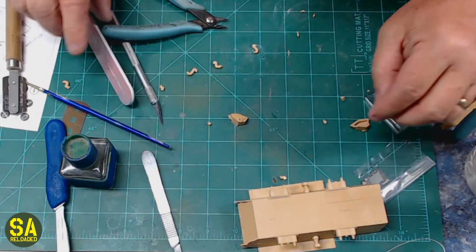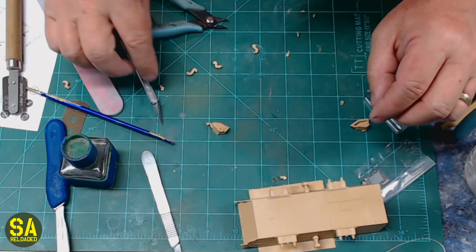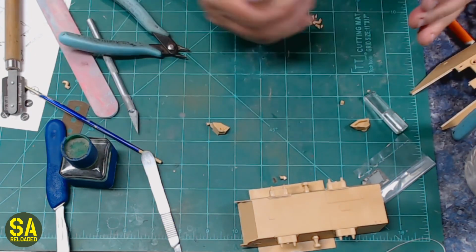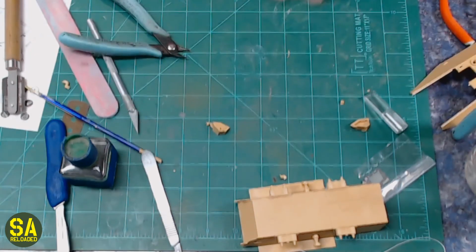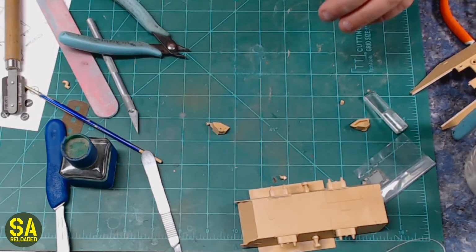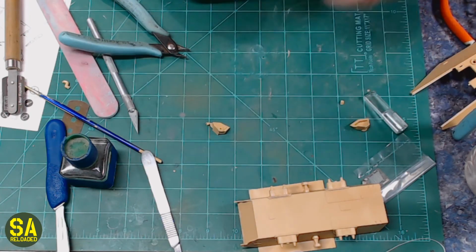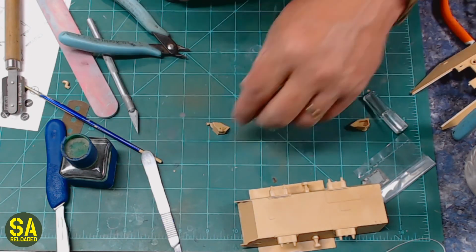Okay, there's our pieces. Get all this other stuff out of here. Trash can, one of the most important tools you have. Get this excess stuff out of your way as soon as possible.